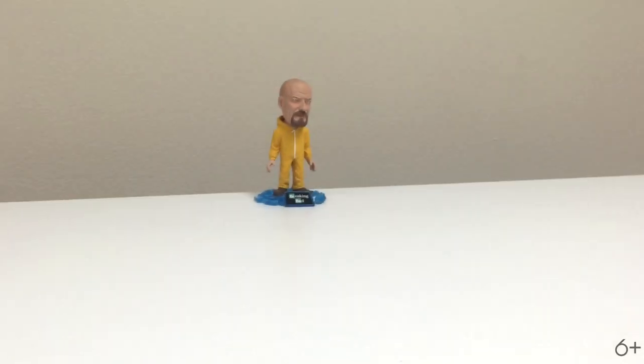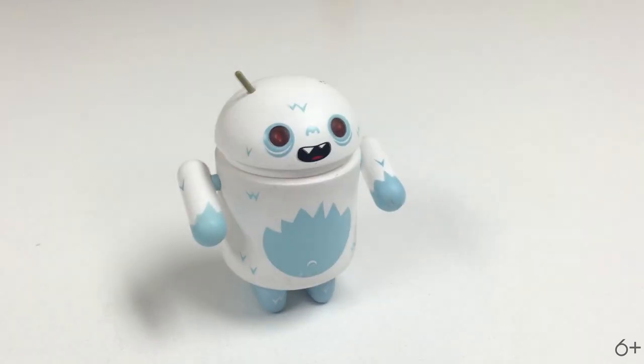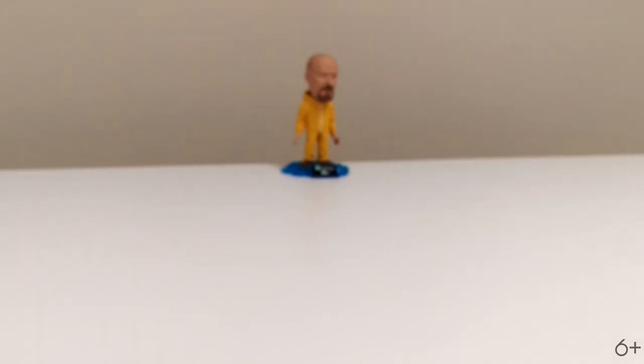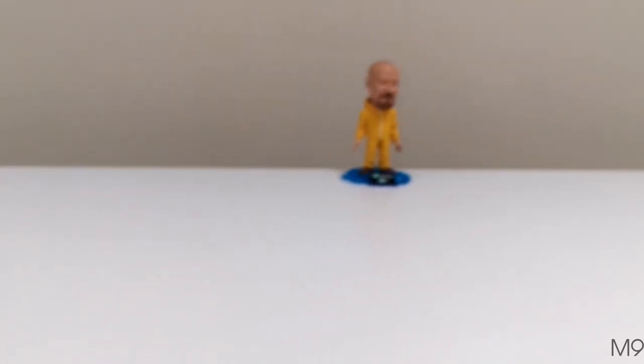When it comes to autofocusing, the 6 Plus does a fantastic job utilizing its focus pixels feature to quickly detect the object and focus right on it. Not only is it super fast, but it's also very accurate. The M9 doesn't have continuous autofocus, which is a bummer, so you do have to focus by touching the screen, which can get annoying really fast.